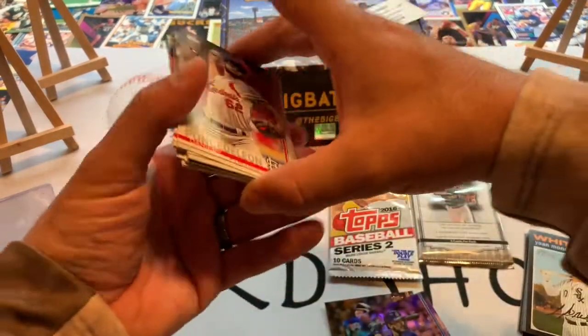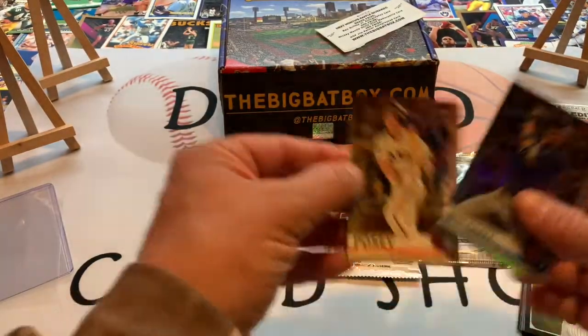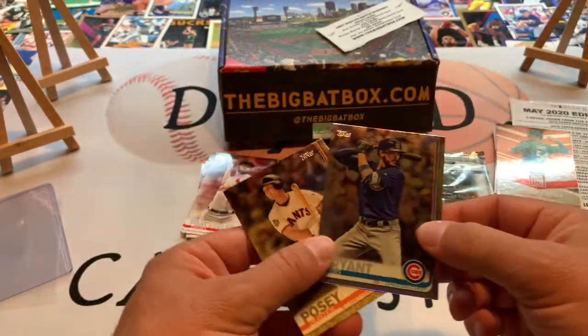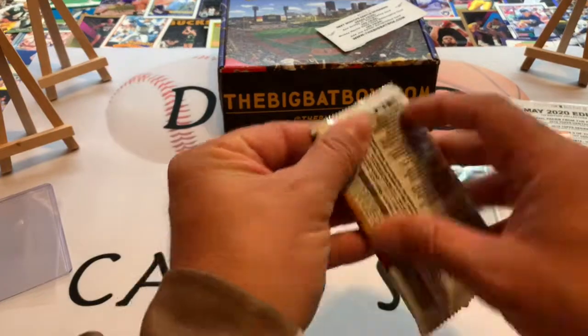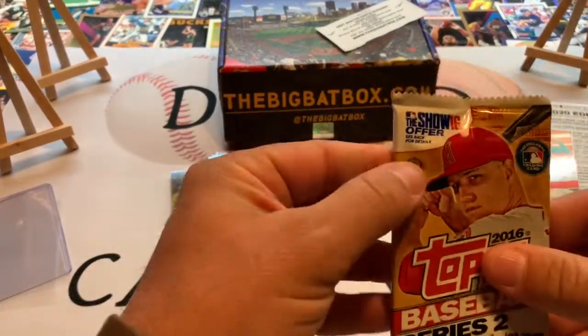So a couple of nice little hits in there. Buster Posey, not a bad card to have. Chris Bryant, nothing major yet. Again, nothing too exciting out of these hobby packs. Again, got another hobby pack here.